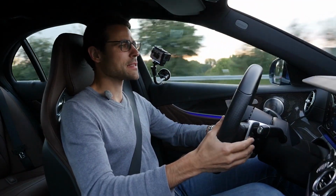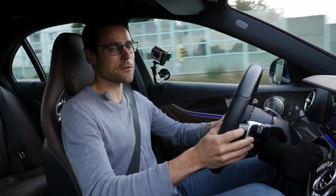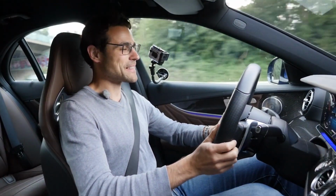Yeah, performance and sound from the V8 is definitely there. That's pretty cool, no doubt about that. So yeah, having a lot of fun here on the Autobahn, can't deny that.